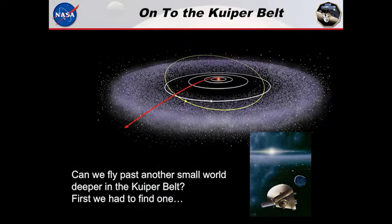We're not done now. We're heading out beyond Pluto, out into the rest of the Kuiper Belt. Pluto is the brightest object and the largest object in the Kuiper Belt, which is this vast realm of hundreds of thousands of small objects. And we want to know about those objects as well, beyond Pluto. So we'd always planned the mission, after we flew by Pluto, to visit another world beyond Pluto.